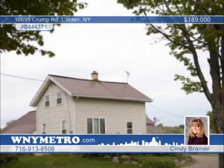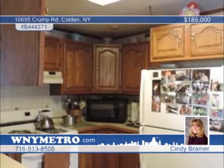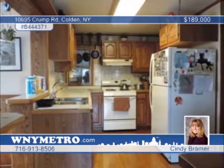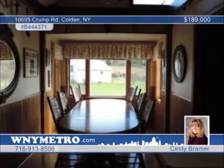Bring everyone and everything to this updated 2,300-square-foot, 4-bedroom, 1.5-bath home. Situated on 5 acres, this home has a ton of character and features built-ins, beamed ceilings, hardwood floors, a loft area, tons of closet and storage space, and much more. You'll love the great country kitchen that's complete with a pantry. You'll also find an enclosed front porch, 2 first-floor bedrooms, and a bonus room for whatever your heart desires.